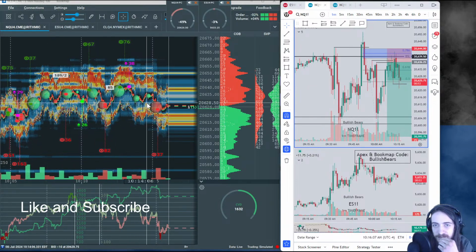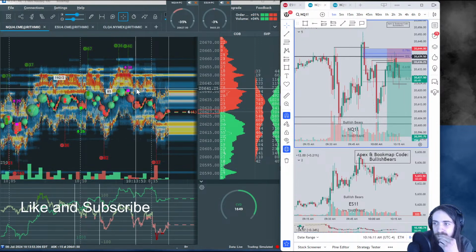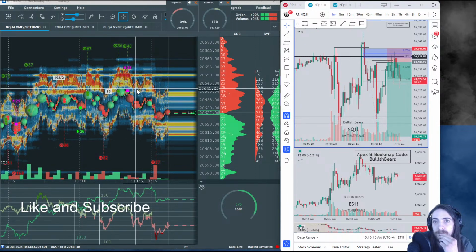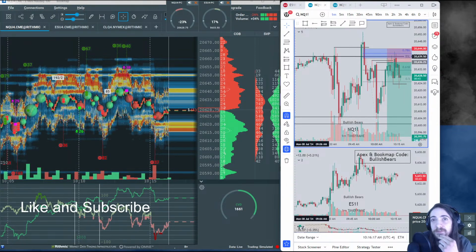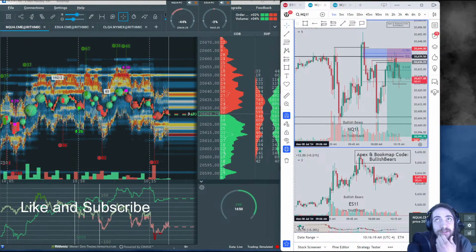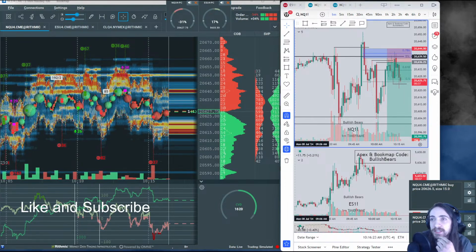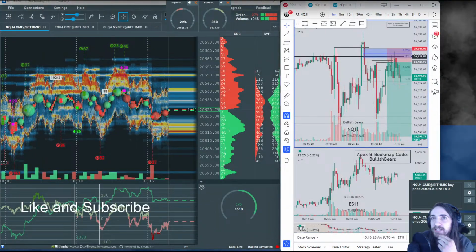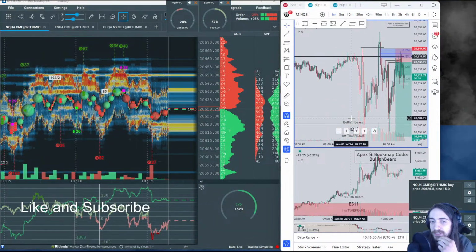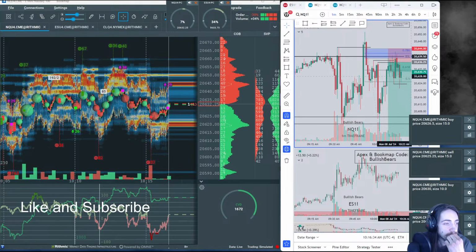So I really want to see sellers step in again here. Weighted index looks nice and weak. Nvidia is selling off. I like it more for the bears, mainly because of Nvidia, but Microsoft and Apple are trying to push higher. Apple was much weaker today too, however. So I'm going to stay patient here. We did break the lows a few times today, right? We made a new low right here. We made a new low right there. So really just staying patient.